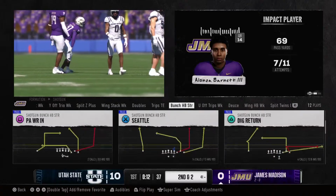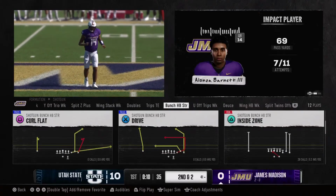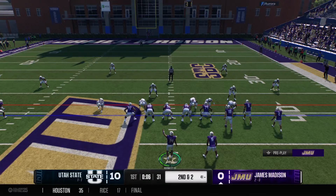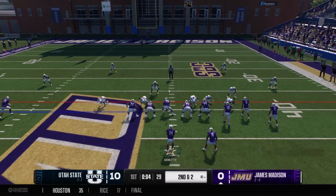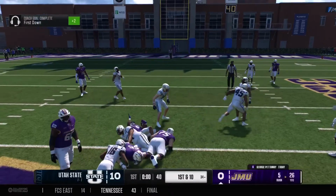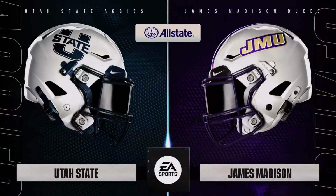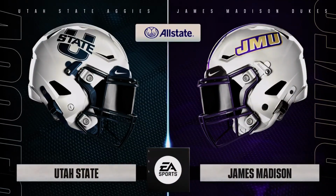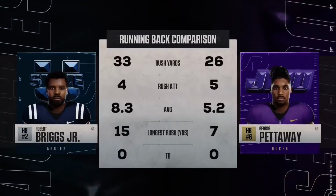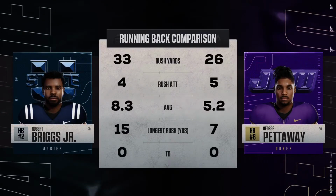The defense has got to find a way to create some momentum. Whatever they're doing right now, it's not working. So you got to keep going through that play sheet and maybe find something a little bit different and give this offense something to think about. Slammed to the ground, but not before he gets the first down. Both teams wanted to establish the run, and they have done exactly that in the first quarter.